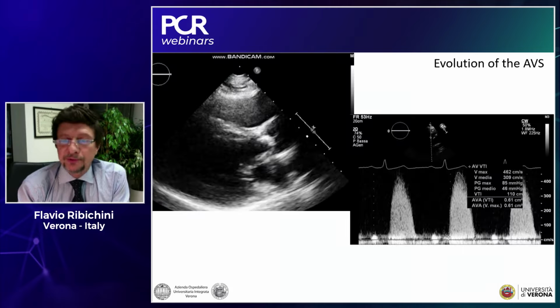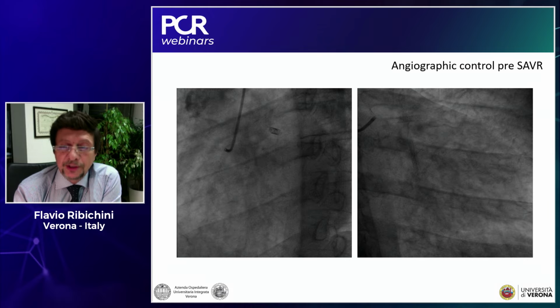So he was advised a surgical replacement of the aortic valve, and the surgeon asked to have an angiographic check. And this is what I'm going to show you. The right coronary artery is stable without disease, but most interesting, the left coronary system is totally healed after 9 years of follow-up. At this time, just for curiosity, I did what perhaps we should have done before, an IVUS.